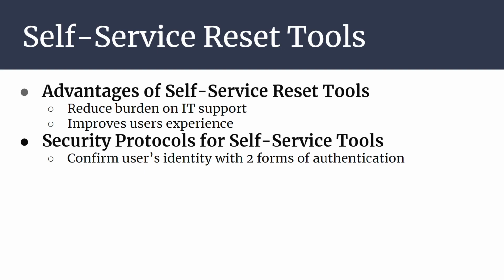Security protocols for self service tools. Multi factor authentication should be incorporated, requiring users to confirm their identity with at least two forms of evidence, something they know, have, or are, before resetting their password.